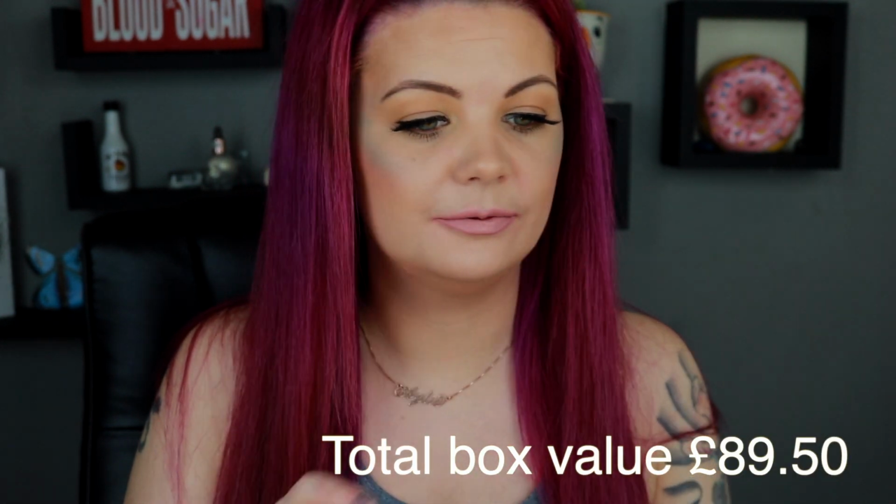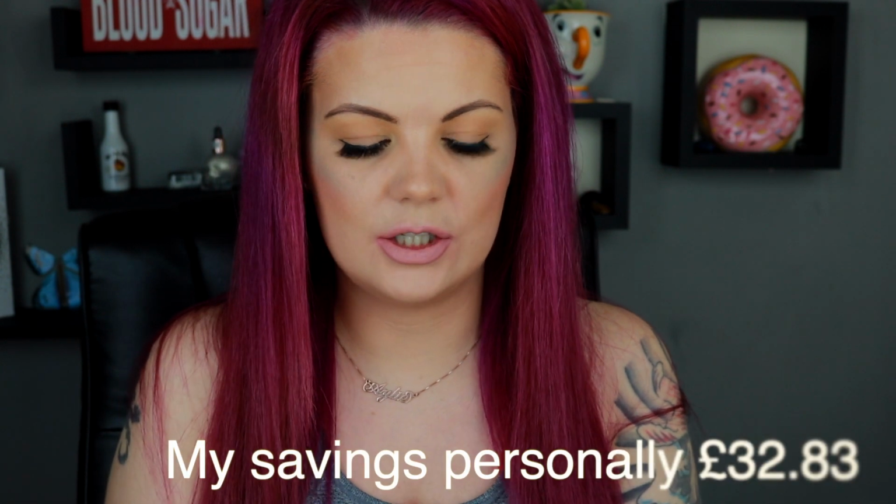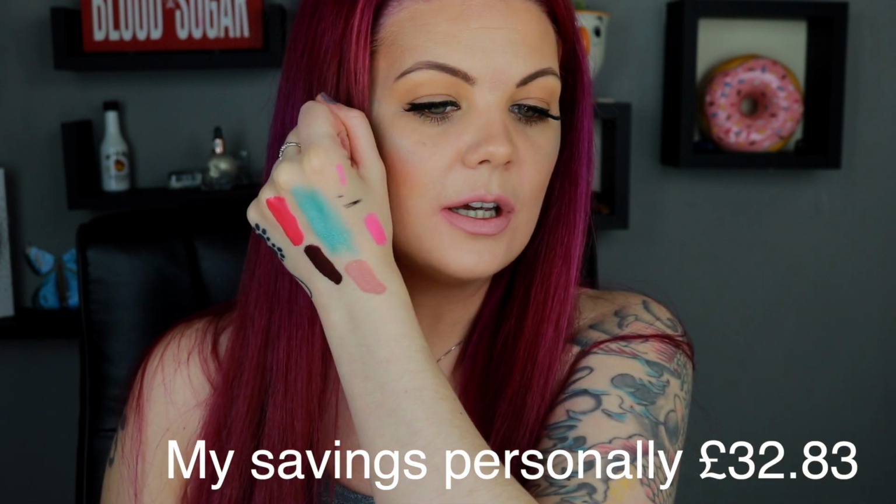Okay, this doesn't really give a true representation of this colour. Not completely, because my lips are so stained underneath. They're sort of half purple, half pink. So this is kind of the best swatch that I can do at the minute. But as you can see, it just pulls a little bit more purple just now. This is probably my favourite item in the whole thing.